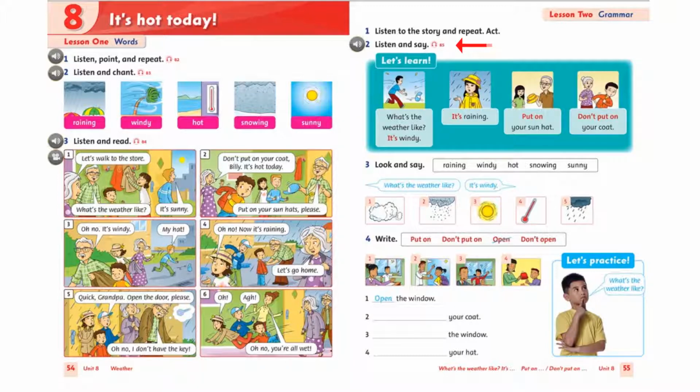Listening 85. Listen and say. What's the weather like? It's windy. It's raining. Put on your sun hat. Don't put on your coat.